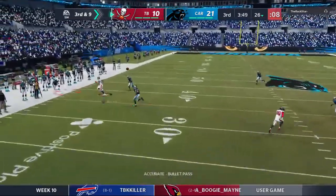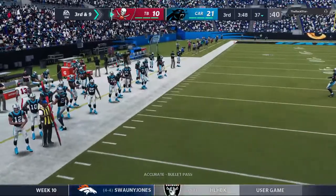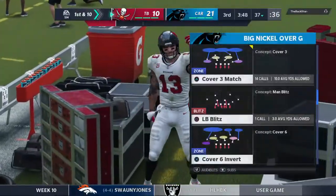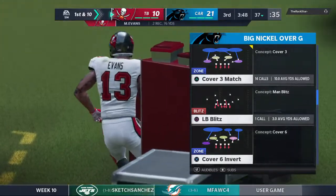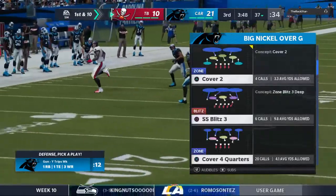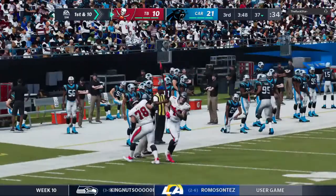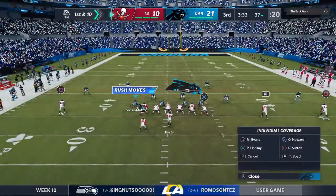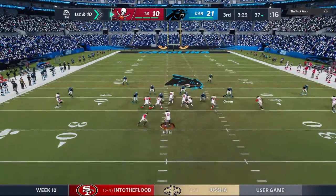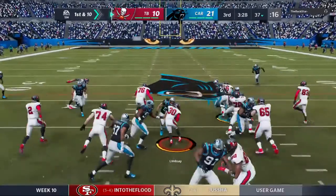Working from the gun, it's Brady. He's got Evans, and he takes us beyond the 35 before going out of bounds. Brady to Evans that time. First down, Tampa. Well, remember, they tried to give him the ball and let him run on the last play, but I think the light bulb went off in their play caller's mind, and this time they get it to him the more conventional way, and it's much more successful as well.